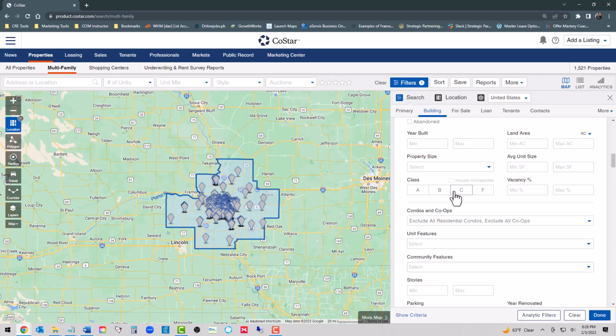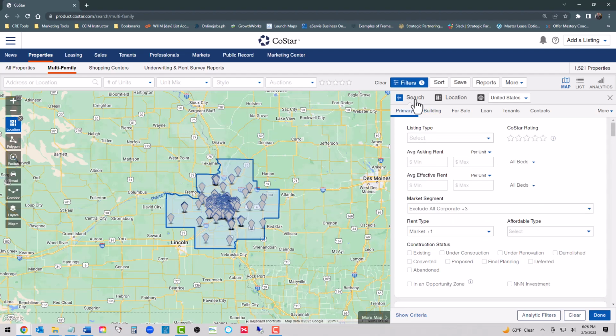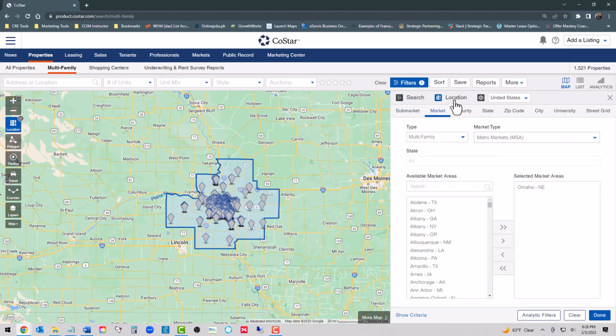And when we drill down, we will look at the A's individually, the B's individually, and the C's individually. Although you guys don't see me change these classes when I go from class to class, this is where I'm selecting that criteria. If we go to location, you can see that we are in market, metro statistical area, Omaha, Nebraska. So let's see what the analytics are telling us for this rental market.